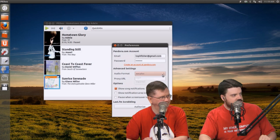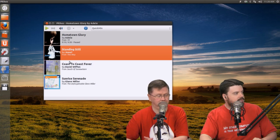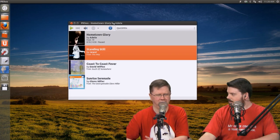The other thing that they have is they give you more technical options. Like you can choose the AAC Plus stream, the MP3 stream, MP3 High stream. You can integrate with Last.fm. I like all of this. You can right click, thumbs up or thumbs down songs, bookmark the song. It's a very good, fast interface. Oh, it's super fast. It's so much nicer than having to run something in a browser. I can't recommend it enough. If you love Pandora, you're going to love this. Pithos, and link in the show notes. They have packages available for Fedora, for Arch, for Ubuntu, for openSUSE. So yeah, everybody should be happy.